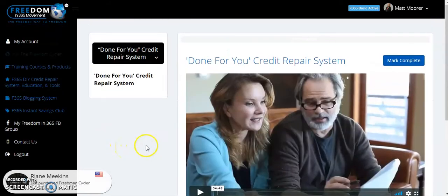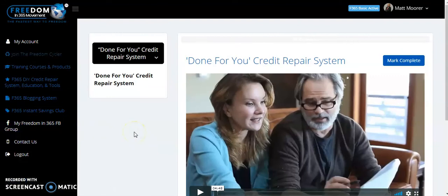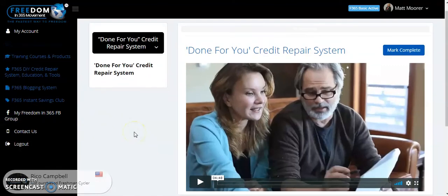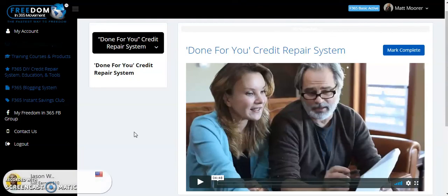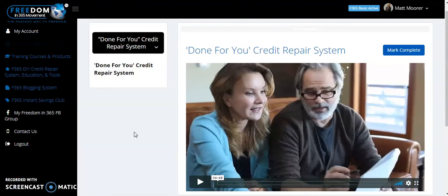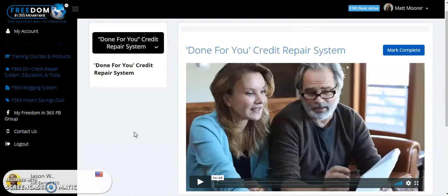That's how you are going to remove things from your credit. You're going to dispute the items. You can get them removed. And by disputing, basically all that means is you're sending information over to the credit bureaus and having them verify that the information is actually correct, okay? Because they have to prove that the debt is actually yours. And if they can't prove that it's actually yours, they have to remove it entirely.